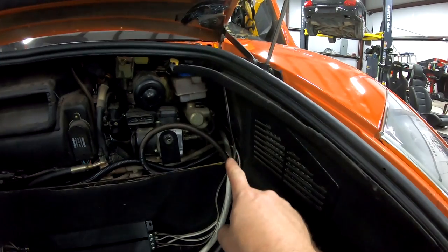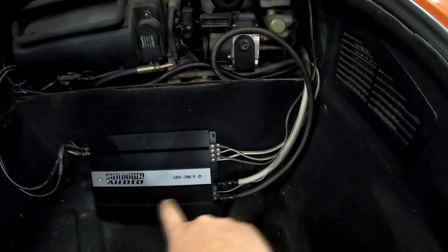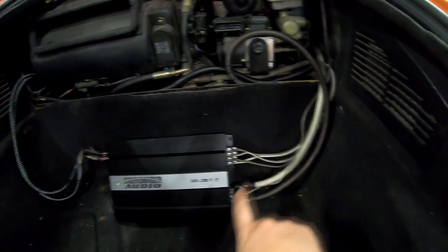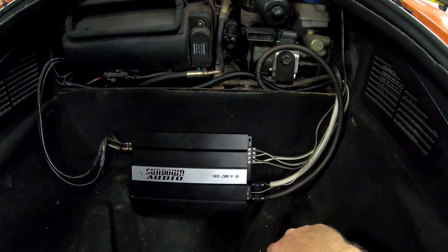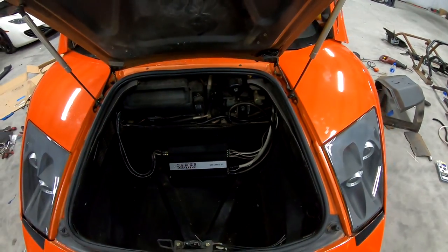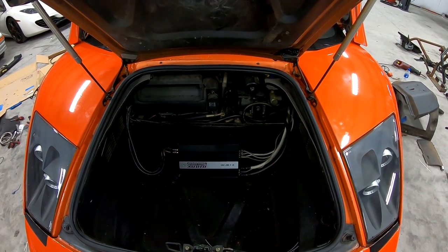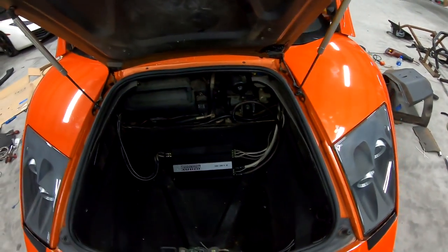Then we come through here. Pops out over by the brake booster. There's our power line. Goes into our adapters from Toolmaker into our Sundown Audio SAX200.4. The ground wire comes up, loops around so we don't have any tension here, and bam, factory bolt into the aluminum frame. Back the bolt out, sanded it up, put the wire on, tightened it, done. Easiest wire in the entire car.